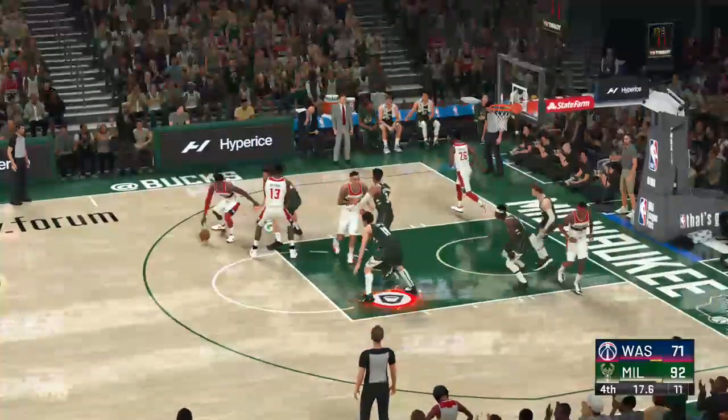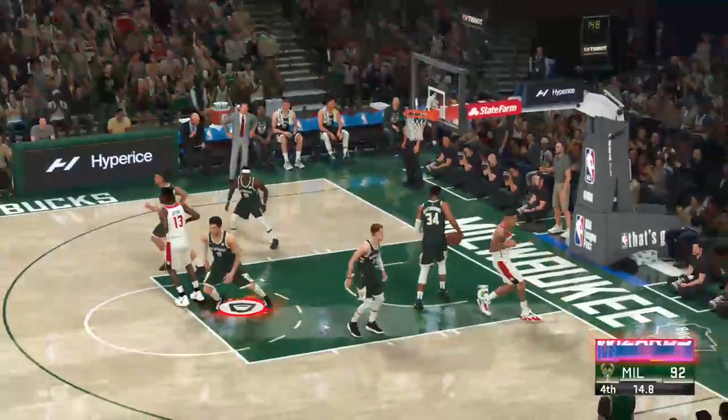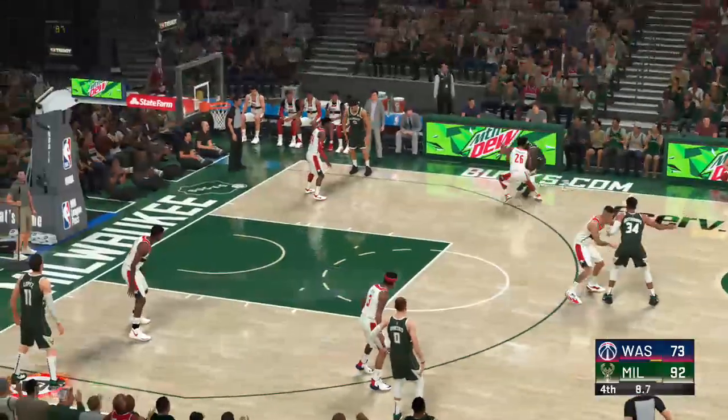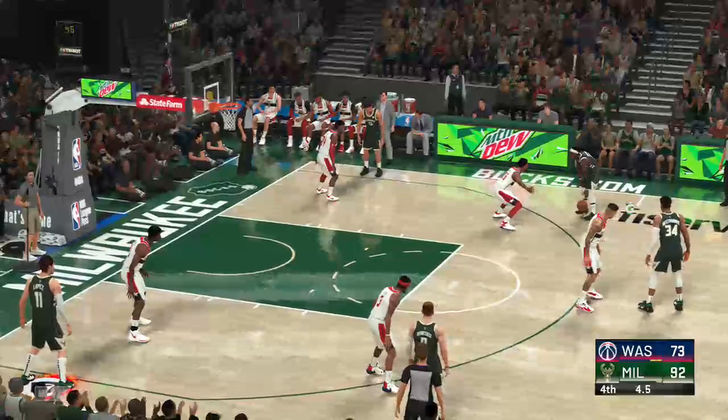Now here's Heald. Back to Dinwiddie. Over Holiday. And there's Dinwiddie. That one's good. On the assist by Heald. Willing passers. Unselfish play. You have to appreciate this kind of offense. Outside Holiday.